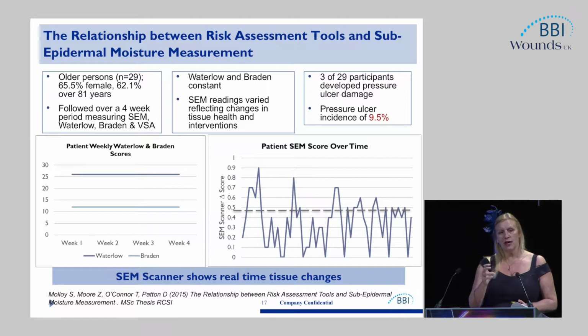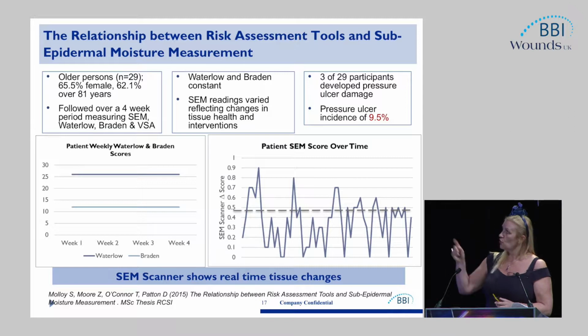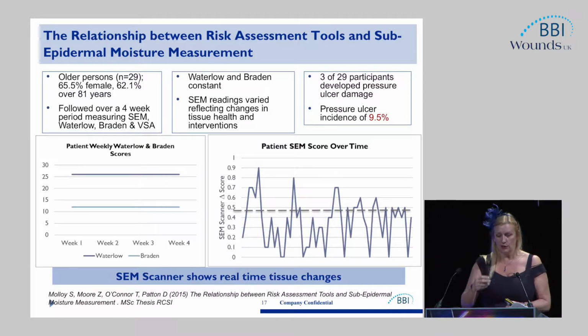Whereas if you measure the patient's SEM, it responds to the fact that they've been moving or not been moving, or to the fact that they've been in one position for a longer time. So whilst the Waterlow is static, you can see the SEM scores are changing and fluctuating with changes in the patient's condition.